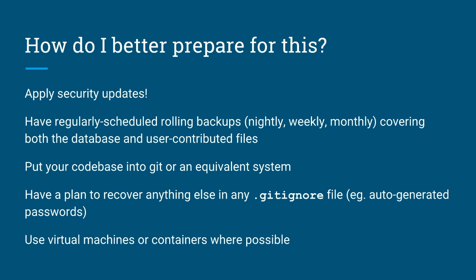How do you better prepare or avoid this? Yes, always apply your security updates, because you're going to start following the Drupal security announcement list if you're not already. You will have regular backups, which are good for many, many reasons, including this. You're going to put your code into Git or Bitbucket or whatever you want to use. And you're going to have a plan to recover anything that's in your .gitignore files, like user uploaded pictures, etc. And you're going to use something like a virtual machine that you can remotely wipe and reinstall.